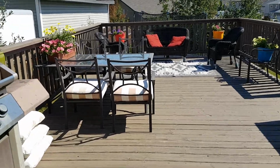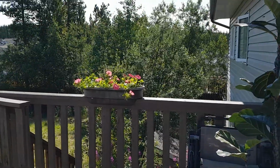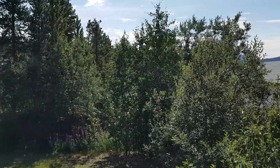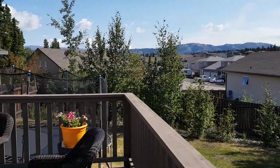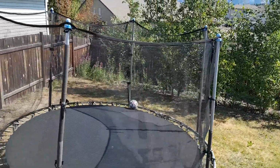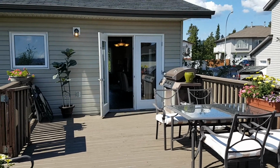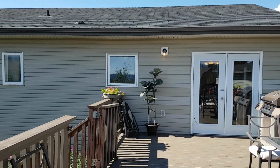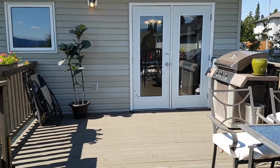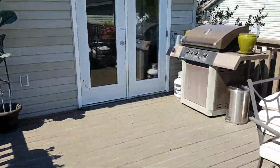And look at the size of this deck. Huge, completely fenced yard. Nice trees, gorgeous. So it's landscaped in the back. It's great. Look at the views over there. I mean, just look at the space. So approximately 9,200 square foot lot. Great. Just gonna turn around. Bam, nothing like a big deck. As I mentioned, sun positioning is excellent. Shingles look good. All right. Awesome. Okay, let's go back in the house.